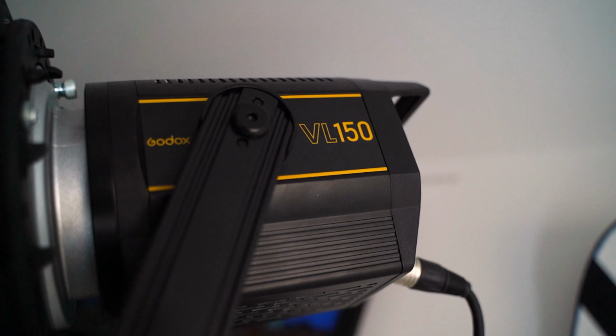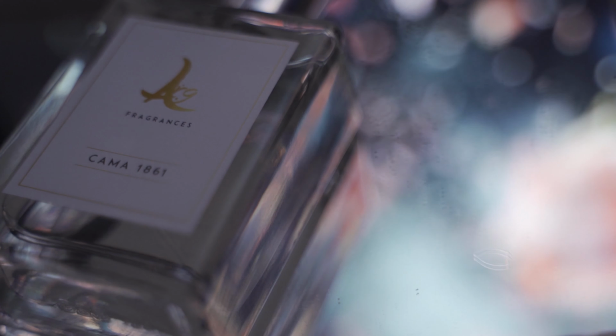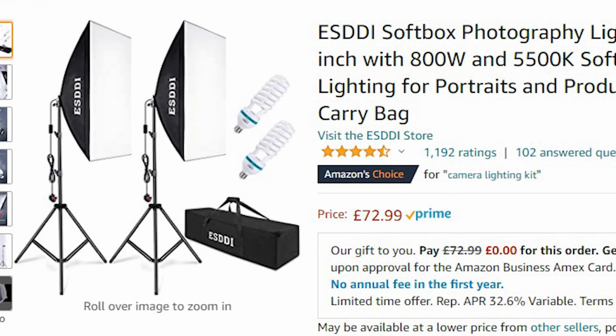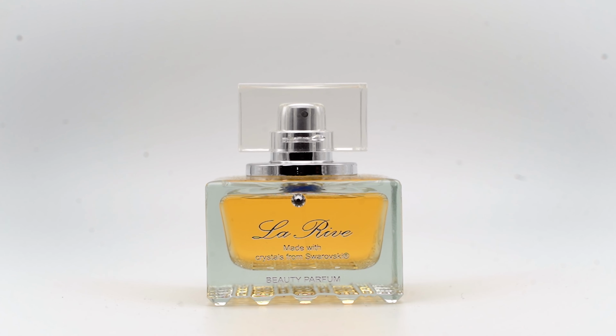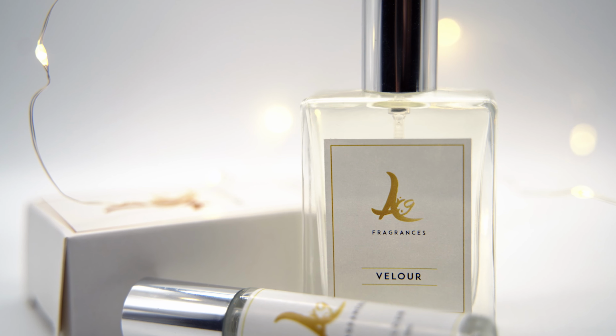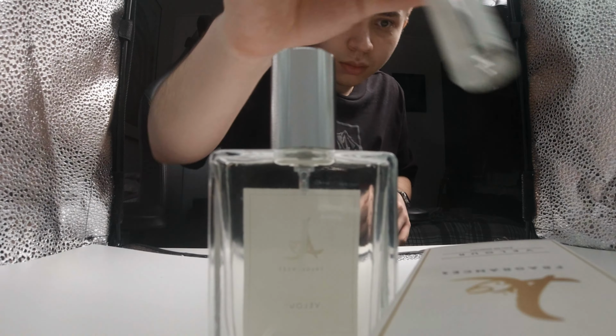I used the Godox VO150 with a fat parabolic softbox, but I did get results like these with those Amazon lighting kits that you can get for really cheap, so you can definitely do a lot with very little. Another thing that you can consider is getting one of these portable photography studio sets. Great because they give you a very easy professional look because of the way the lighting is set up, and they're great if you don't have access to a big space where you can set up lights and a background.